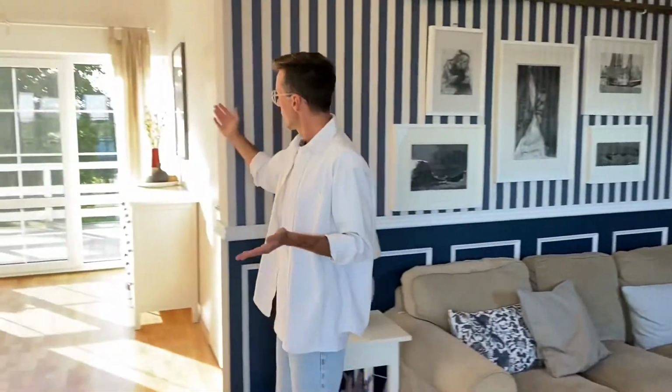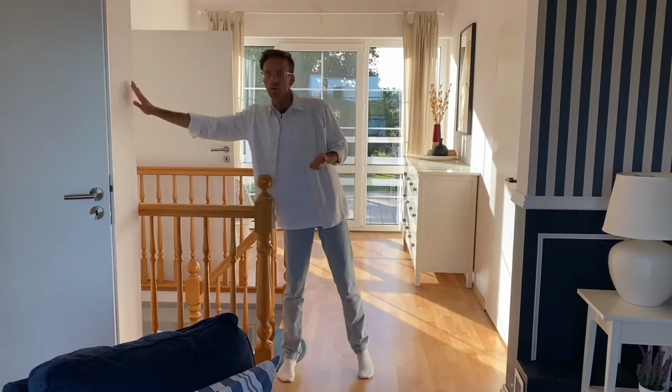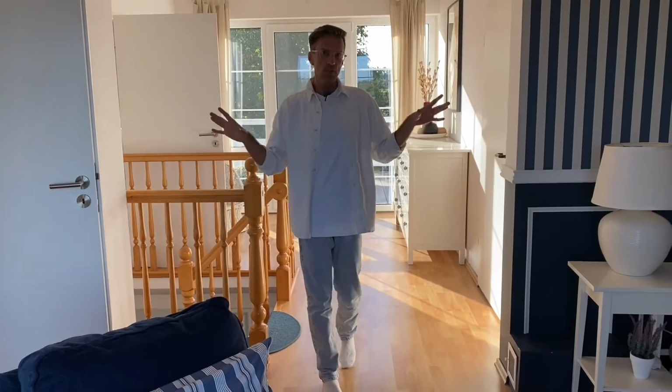So what we plan to do with this room actually is we will close this wall here. So this part of the railing will go because we don't need it anymore, because this wall that you see here is going to continue and close up here, and we're going to have a double entry door to this room. So this will be the second decent sized bedroom. So in the end, we're going to end up with two equal sized bedrooms.